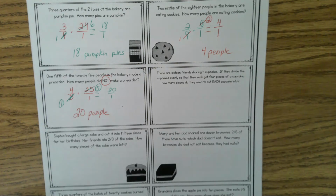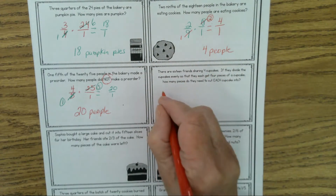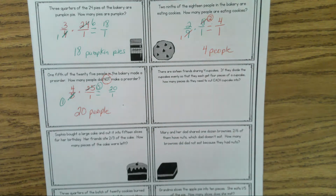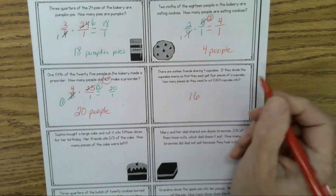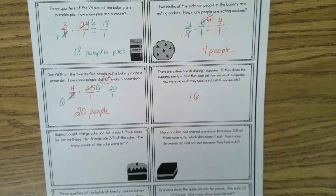There are 16 friends sharing 4 cupcakes. If they divide the cupcakes evenly so that they each get 4 pieces of a cupcake, how many pieces do they need to cut each cupcake into? Well, 16 friends sharing 4 cupcakes gets 4 pieces. Well, it'll be 16. 16 friends share 4 cupcakes. So you have to cut each one.